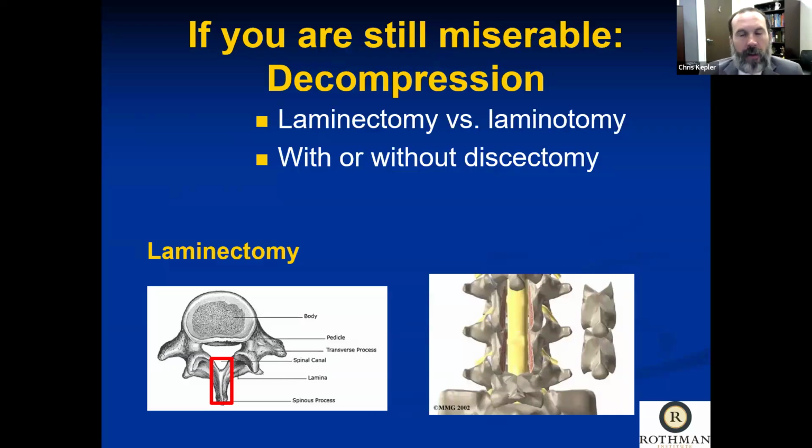All right, if you fail everything, you're still going through it, you can't walk, can't go to work, so whatever the circumstances are, then that's when you would talk about a decompressive surgery. And decompression is a generic term that means taking the pressure off the nerve somehow. It doesn't really tell how you do it. The two big workhorses for this type of thing are laminectomy. That means taking away the whole lamina.